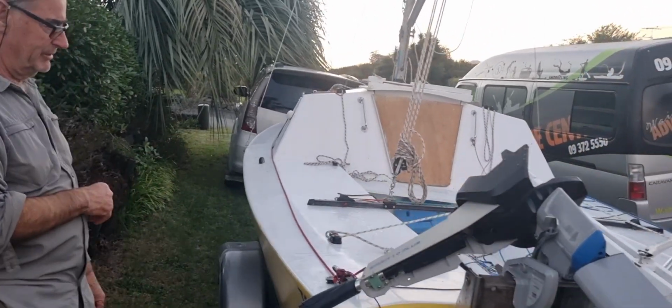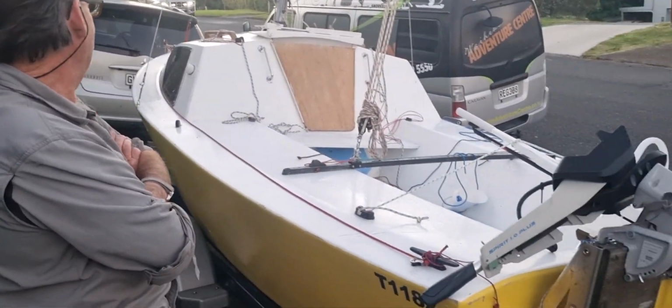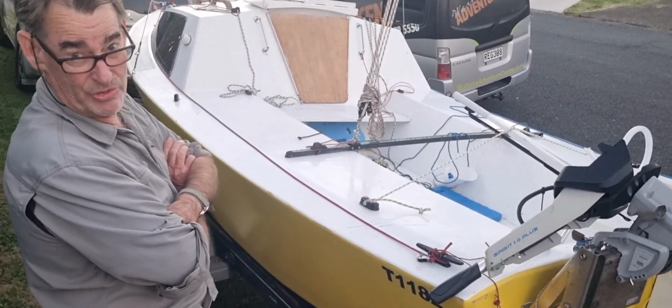Massive inside. These are all quarter berths, so you can store absolute mountains of stuff. They don't cost much. There's quite a few of them around, although mostly they're a bit of a do-up.